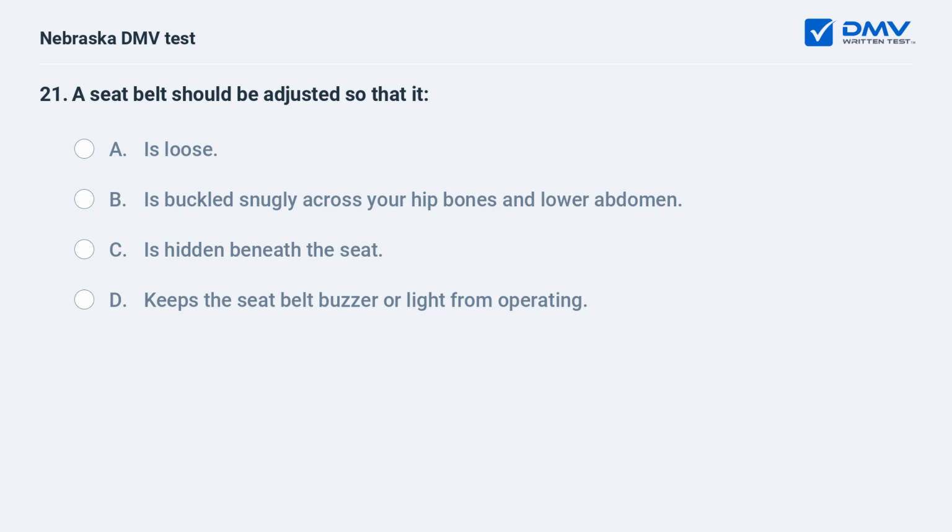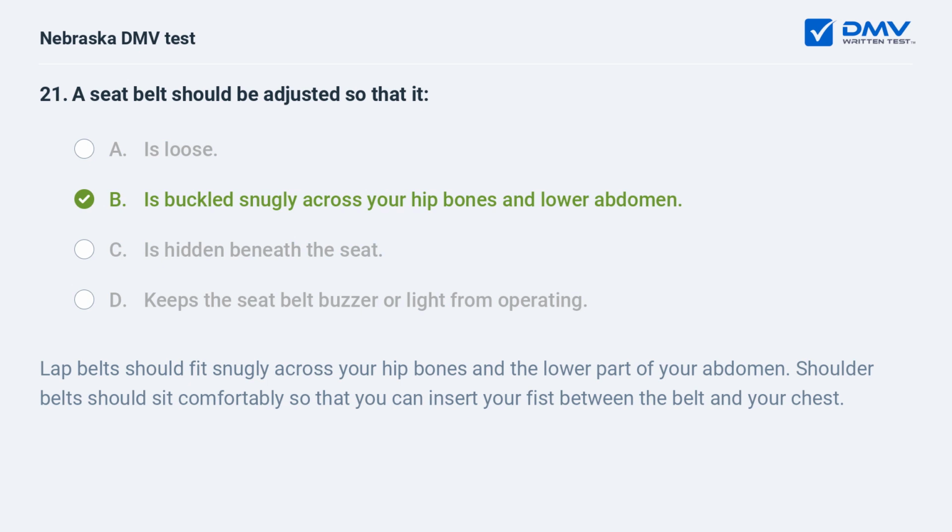A seatbelt should be adjusted so that it A, is loose. B, is buckled snugly across your hip bones and lower abdomen. C, is hidden beneath the seat. D, keeps the seatbelt buzzer or light from operating. B, is buckled snugly across your hip bones and lower abdomen. Lap belts should fit snugly across your hip bones and the lower part of your abdomen. Shoulder belts should sit comfortably so that you can insert your fist between the belt and your chest.